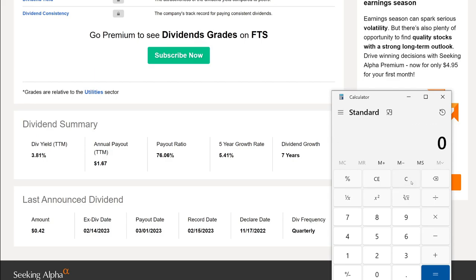Let's go ahead and do the last one, which is how much of this company would you have to have invested to make $100 every single week? I think this one would be very cool, because imagine if you're retired and you're just getting about $100 every week, that would be pretty sweet.